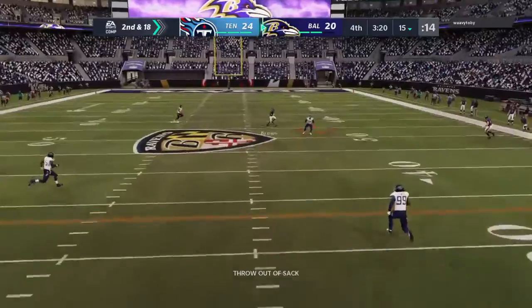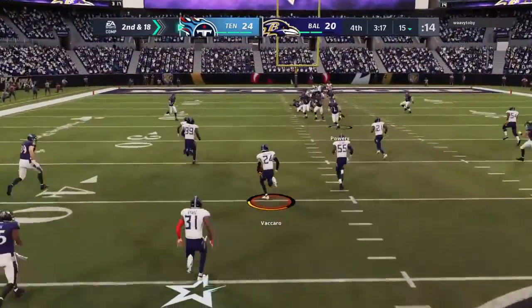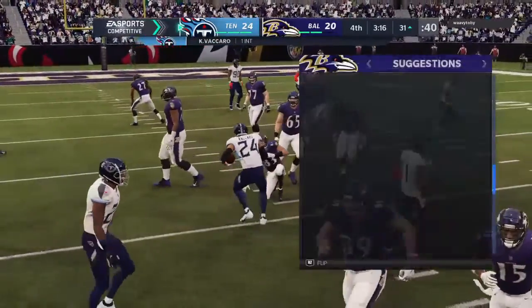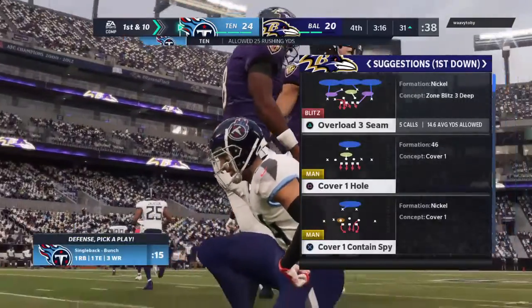He's going deep for Brown. Oh, and for the 3rd time, Jackson is going to be intercepted. Picked off by the safety, Kenny Vaccaro. And a great return as he gets this all the way down close to the 30-yard line.